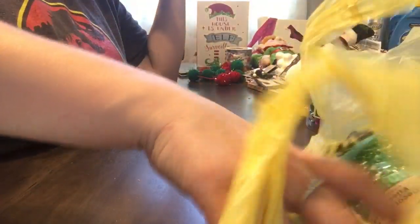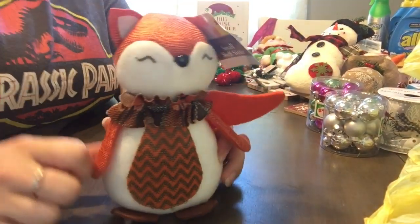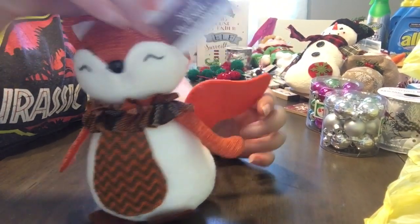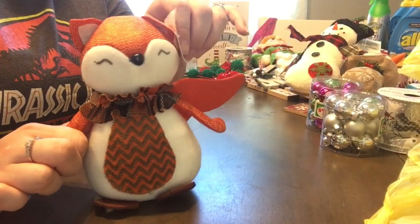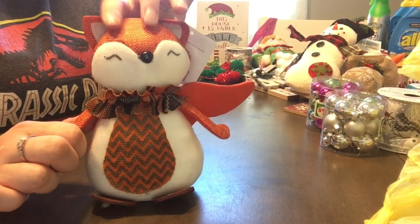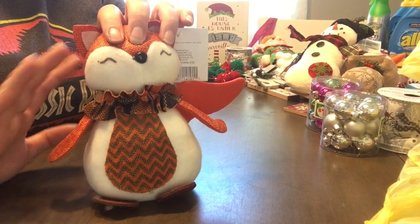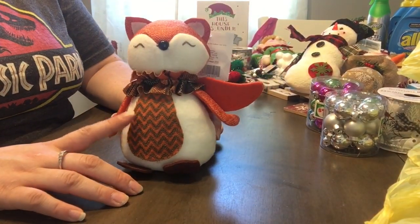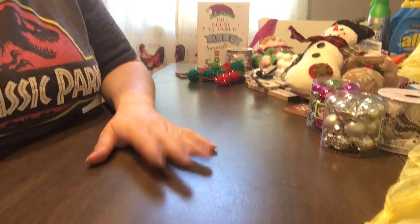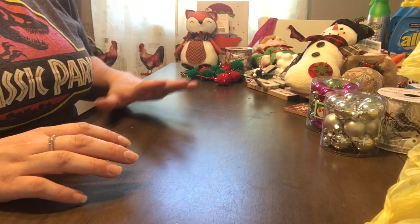And then I believe this is the last thing from Dollar General. And this is a small shelf sitter, and he was $3. They really don't have any fall or any Halloween left. I went in because Halloween was supposed to be buy one, get one 50% off today, but they had nothing. So I did manage to snag one of these little guys, so I was happy about that. So that was everything from Dollar General.